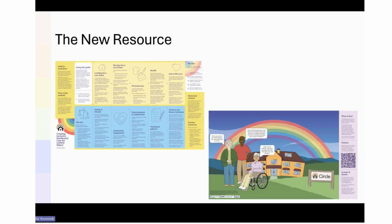And then on the other side of the Z card, you can see at the bottom there is a poster, which is a poster of an inclusive care home. And it shows 3 residents, and with the residents you can see quotes that come from the actual older LGBTQ+ people who worked on the project. And the quotes say something about what it means to people to receive inclusive care. So for example, the person on the left says, "When you see me as a whole person, you will understand me more." And the person on the right says, "When care is LGBTQ+ inclusive, I can physically relax, I feel safe, and I can blossom."